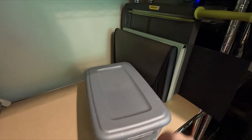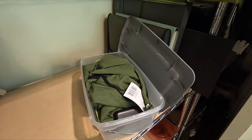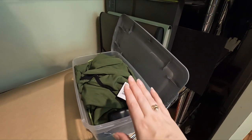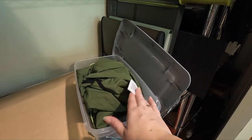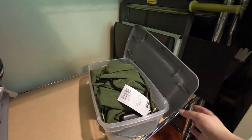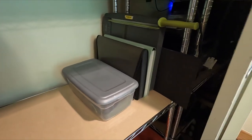This we will do a full video on, or well, it'll be part of another video of some stuff I'm reviewing, but this is a fan vest. I bought it for my vending because it gets so hot. I have not used it yet, notice the tags, but it's all set up and ready to go for my event tomorrow. So I will do a review on that and let you guys see it and tell you what I think.